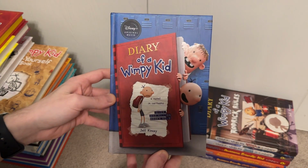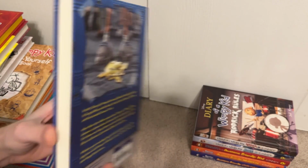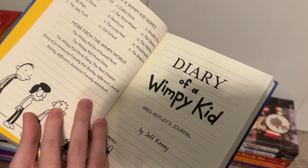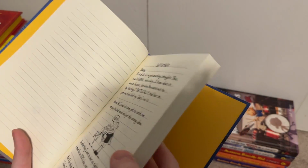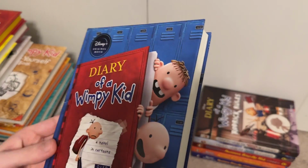Now let's move on to the Disney Plus covers. Here is the first one for the first book. This one also is pretty much not that different from the original books. Just contains a different cover to go along with the animated movies that are released on Disney Plus.